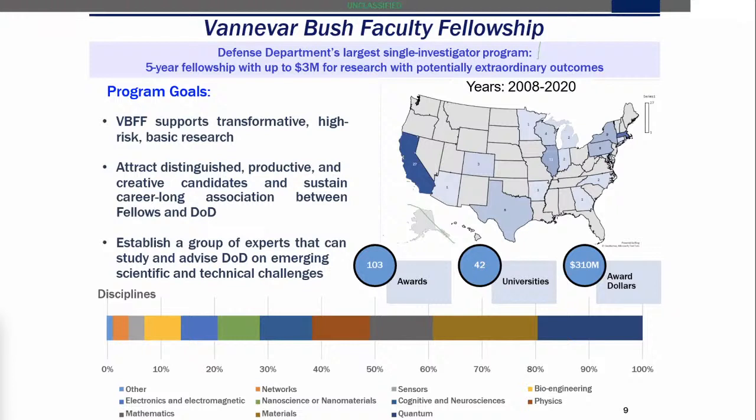The Vannevar Bush Faculty Fellowship, that is the single investigator, the flagship single investigator program in the Department of Defense. This is where we give you a bunch of money and not a whole lot of handholding in order to produce transformation. So we find you based on your right ideas and your track record of sustained activity as a researcher. And then we ask you, what would you want to do if you changed the field? And it is an incredibly rich experience. I encourage you to think about when you might want to apply for a VBFF.